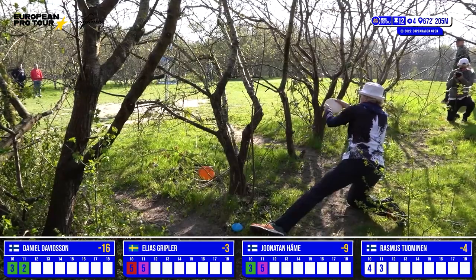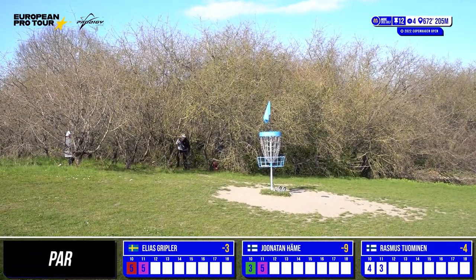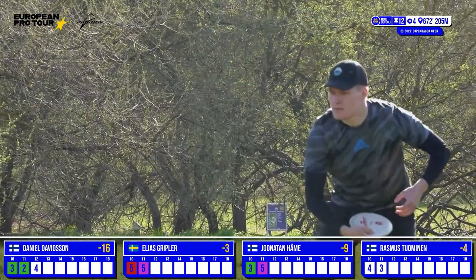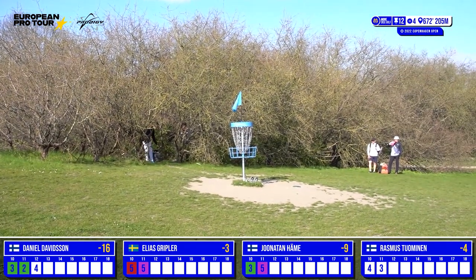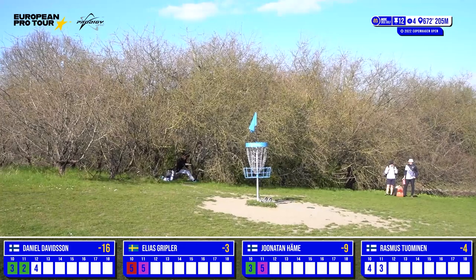So Daniel, to save his par. Oh, great putt from there. Oh, come on. That's nasty. Going down on a knee with a horseshoe putt. That guy doesn't care. Okay, and you can see that Rasmus was really, really long. So it's going to be a bogey for him.